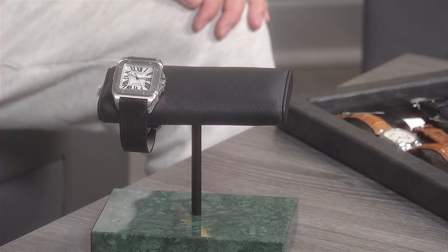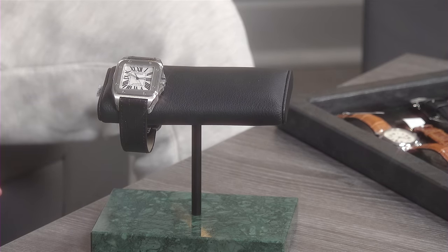I mean, we sold today the black ALD DLC one for $8,000. Under $10,000, that's one of the best watches. That one is slightly small. So.